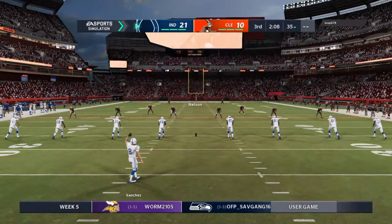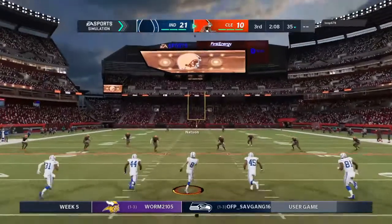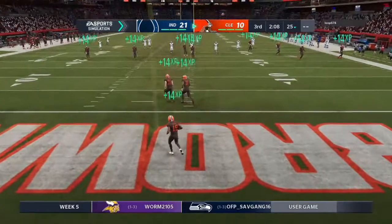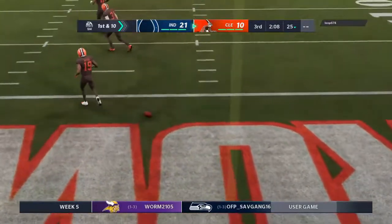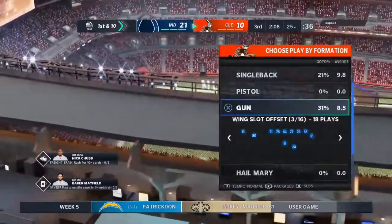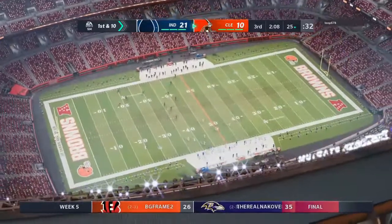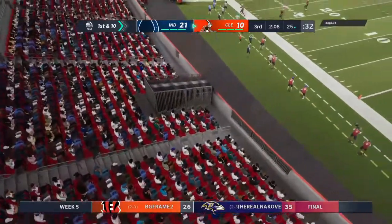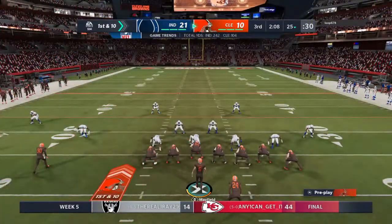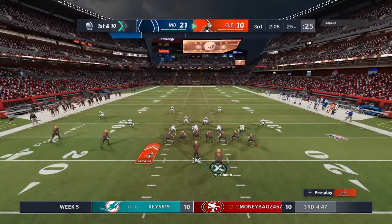Rigoberto Sanchez to kick off for Indianapolis. Sanchez now, he'll kick it away following the touchdown. Fair catch made at the 25-yard line. The Browns take over 1st and 10 at their own 25-yard line. The Cleveland offense ready to go. They'll look to make some inroads here, trailing 21-10 as they come up on a 1st and 10.